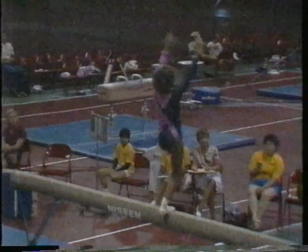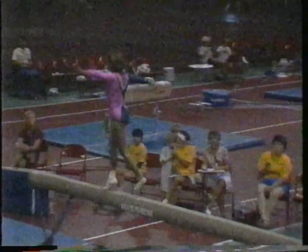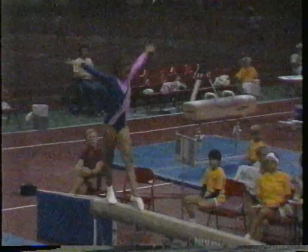She just exudes confidence, doesn't she? Yeah, she's up there and getting after it. She had a sprained ankle that kind of slowed her down towards the last part of the season, but she's worked through that. She's doing a tremendous job now.